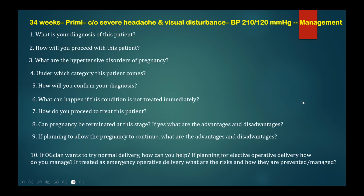Will you administer the same 2.5 ml which you normally give for a non-complicated operative delivery, or will you modify your drug administration in a pre-eclamptic patient with a high BP?